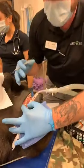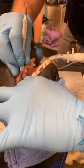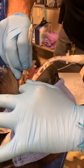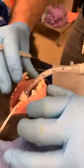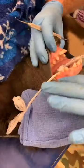So we don't really need to do a full dental cleaning on him, but we're just gonna kind of pick out some of the bigger stuff so that as he gets older, it doesn't build up even more. But his teeth look really good for a younger gorilla, nice and clean and white.